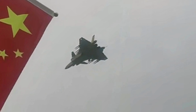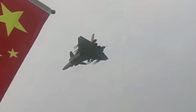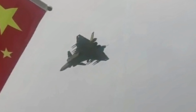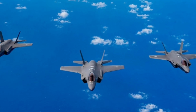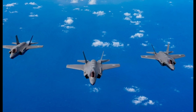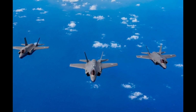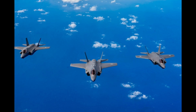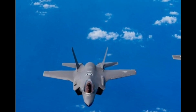Definitely. But I'm guessing there's got to be a catch, right? Of course, no system is perfect, and this one has its weaknesses. The article mentions that the detection range varies depending on the angle. So if the F-35 is flying straight at the airship, it's harder to detect? Exactly. Head-on, the range drops to around 350 kilometers. But if it's flying sideways or away from the airship, they claim they can detect it from over 1,800 kilometers. Wow. That's a huge difference. So it's not foolproof then? No, it's not. What other limitations are there?